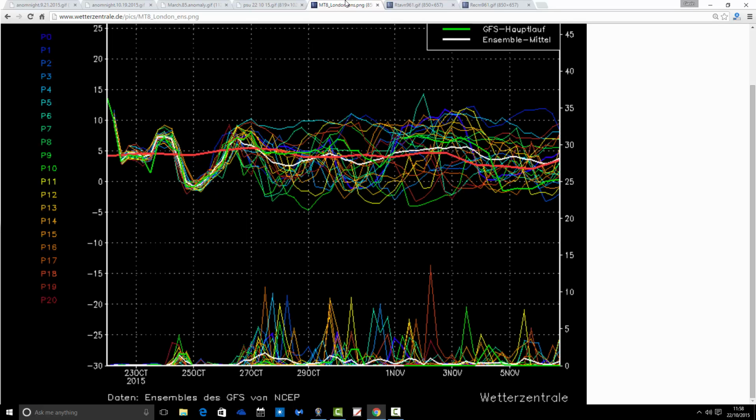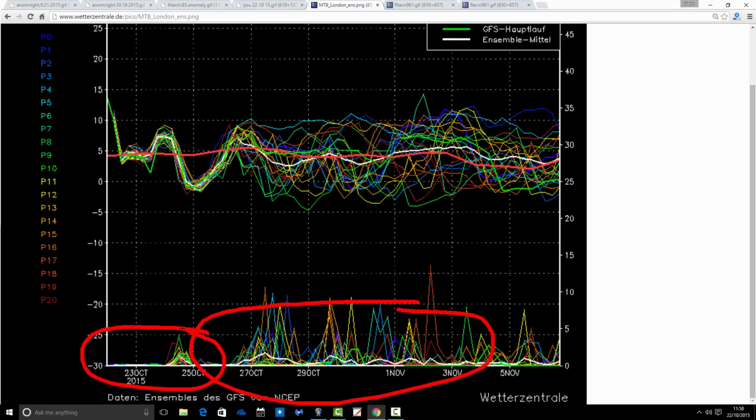The GFS temperature and precipitation ensembles look like this. Quite a few rainfall spikes showing up there, going through the course of next week into the latter stages of October. Not a huge amount coming up for the rest of this week into the weekend. I think we'll bring a band of rain down across the country on Saturday. But other than that, not a great deal until we get through to next week.